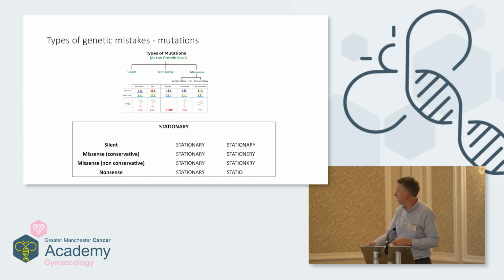So it's perhaps worth just thinking about what types of genetic mistakes we see. And this is going to become important in a minute when we start talking about how we interpret it. So the first type of mistake that we see in the genome is mutations. What we mean by mutations are spelling mistakes in the DNA code. So the DNA code can be represented as this long string of A's, C's, G's and T's that eventually code proteins. And mutations are where we usually see just single point spelling mistakes.